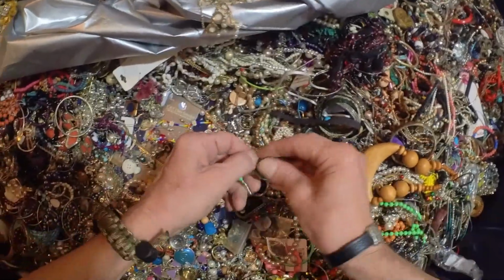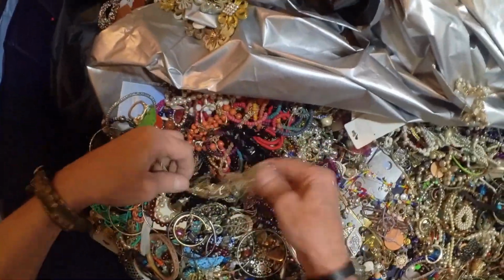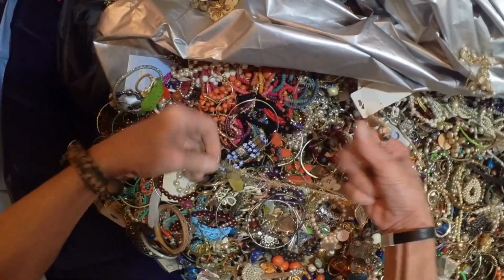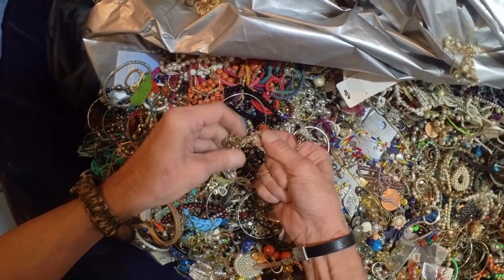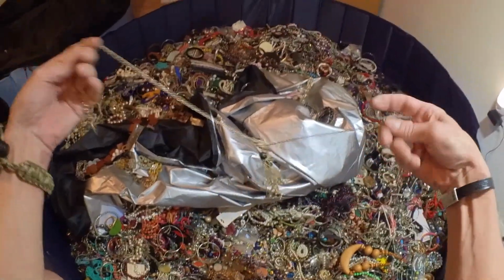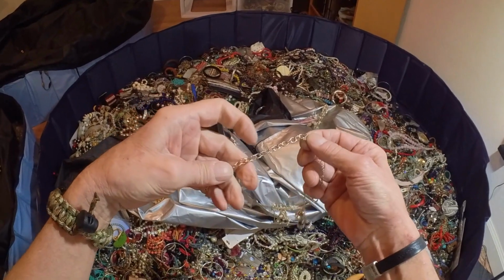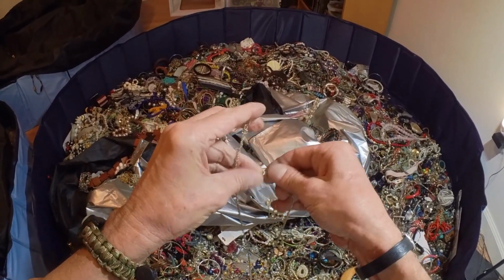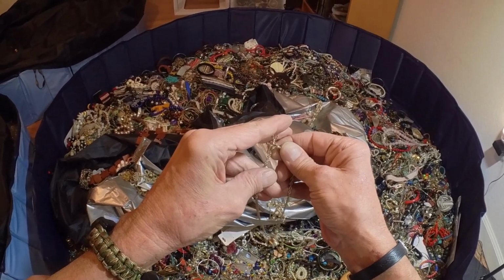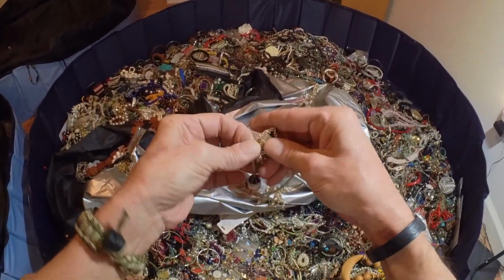Anchor pin. Ooh, big turquoise ring. It's cold. I'm not sure if it's real, but it's cold. Cute. Tag is that. Oh, it's that large T again. I gotta find out who that is. The third nice necklace I found with that on. It's all here. A little weird.